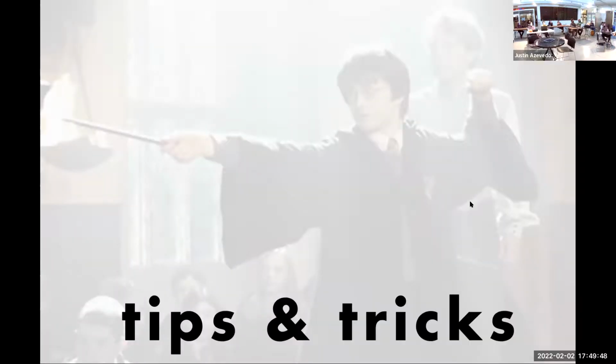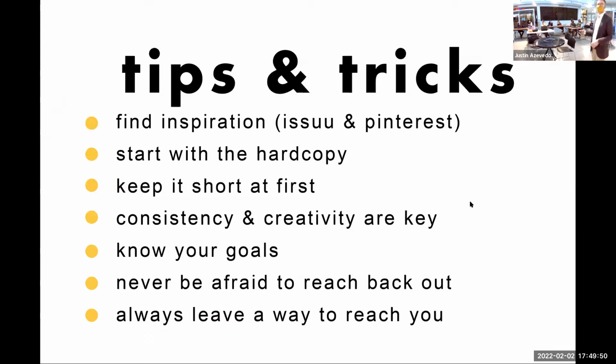Tips and tricks. Harry Potter's got us here. A little bit of magic to it, right? Find inspiration. Again, this is what I'm talking about. Don't be afraid to try to emulate. It's the greatest form of flattery. Start with the hard copy. Always start with the hard copy. I think it's the right way to go because everybody's still wanting those currently.